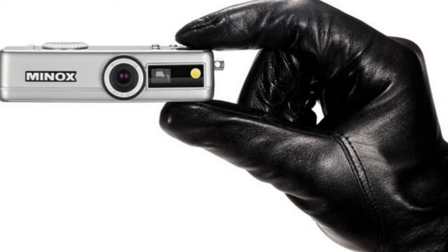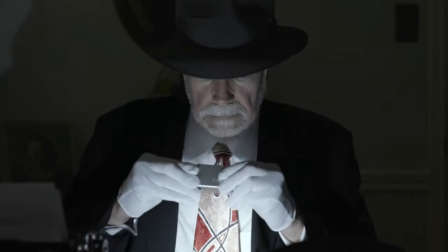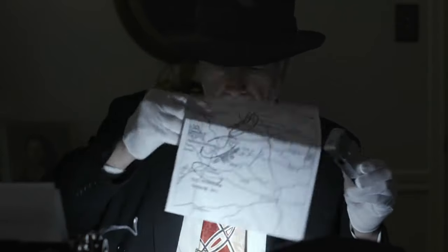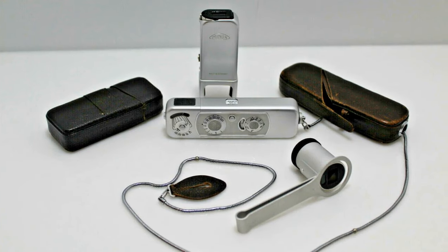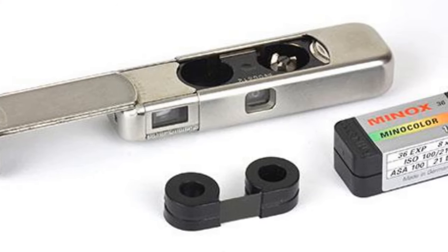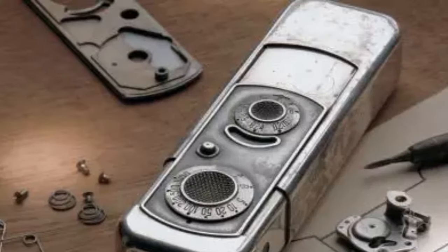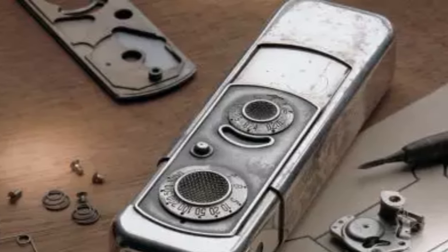3. Minox camera. The Minox camera, developed in Latvia, became synonymous with Cold War espionage due to its compact size and exceptional imaging capabilities. Measuring only a few inches long, it could easily be concealed and operated with one hand. Its precision lens allowed for high-resolution photographs of documents, making it an invaluable tool for agents copying sensitive information. The Minox was widely used by various intelligence agencies for its discretion and reliability in the field.